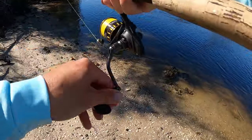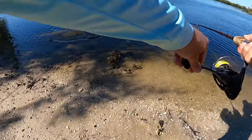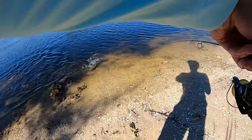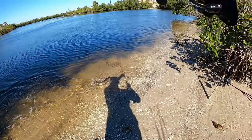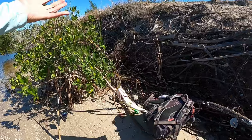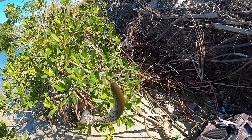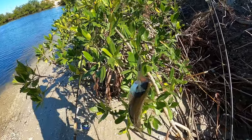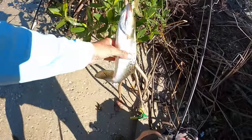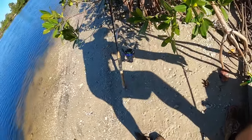Oh, that's a bigger one, too. Yeah, that's a bigger one. Maybe. He's a little bit bigger. Just ate it on the drop. I didn't even get a chance to do anything. I just felt the weight on there, and he was on there. Oh, these fish are crazy sometimes. Come on, fish. Calm down, calm down. Oh, yeah, he's definitely bigger.